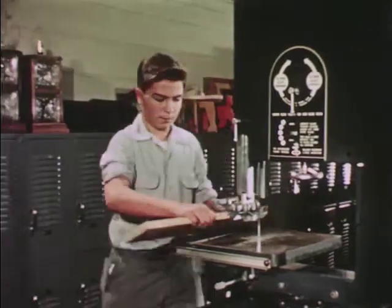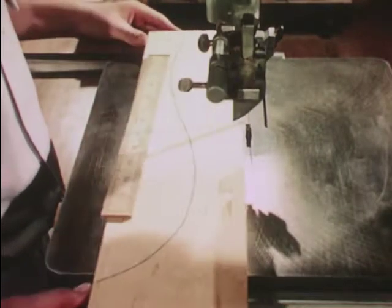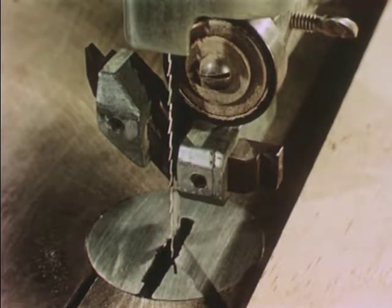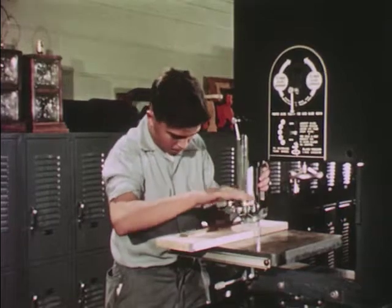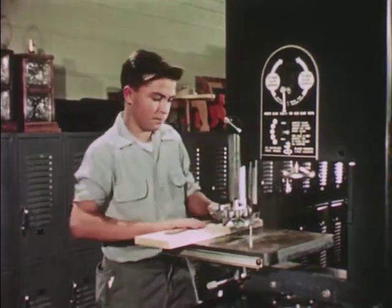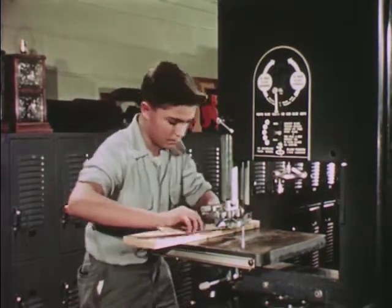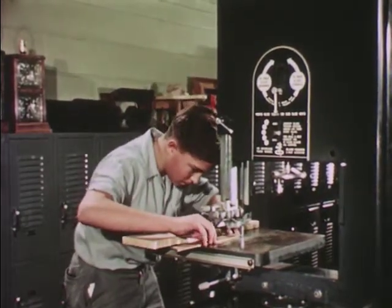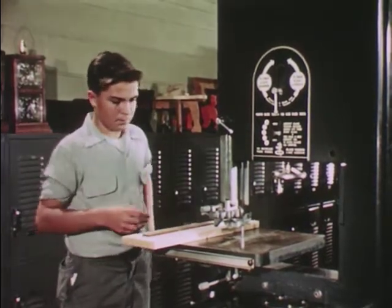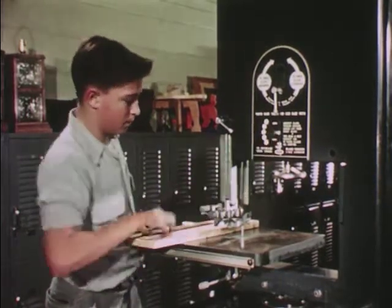What about the band saw? Suppose you wanted to cut an ornamental curve. Make sure the saw is not running. Adjust the upper saw guide to slightly more than the thickness of your work. Check other adjustments. Measure the blade to make sure it will take the curves you plan to cut. Review your notes. Also, some band saws have this information in chart form on the machine.